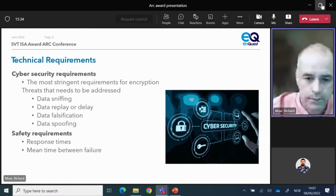So now for the technical bit, I was going to get my colleagues that are present in the room to run through a couple of slides with you. Cybersecurity is at the forefront of what we do. We spend a lot of time securing and monitoring our systems. And I'll pass you across to Adney.